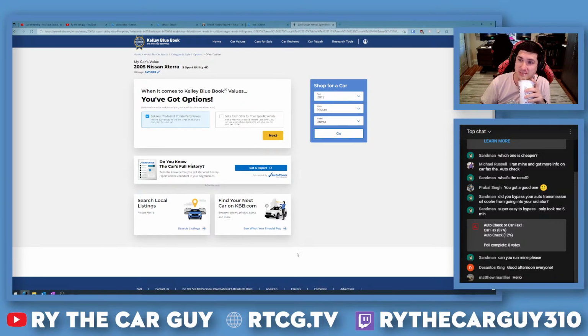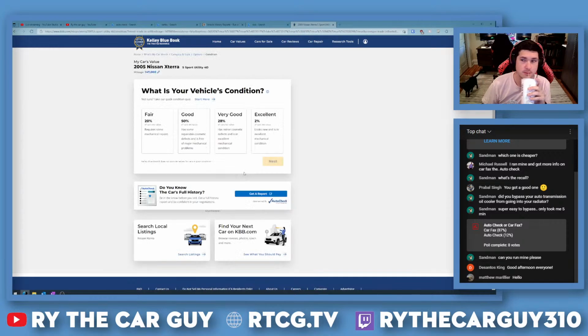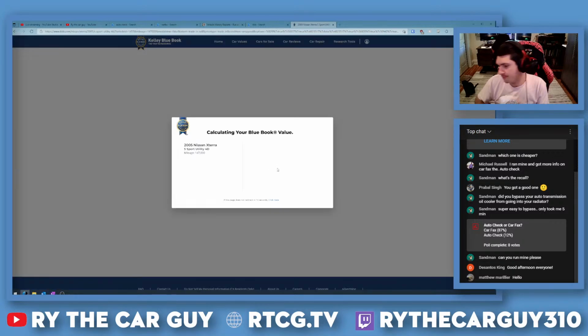Was power windows even listed? It's almost like it's expected. Here we go. I mean, very good is probably a little optimistic, but we're going to go with it. I think that's very subjective. Like, I think it's very good, you know?